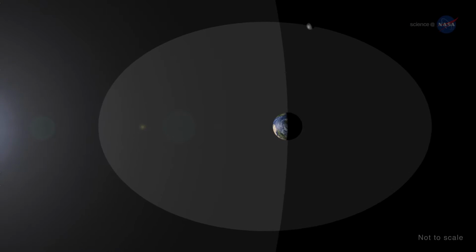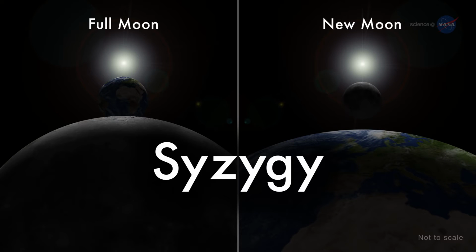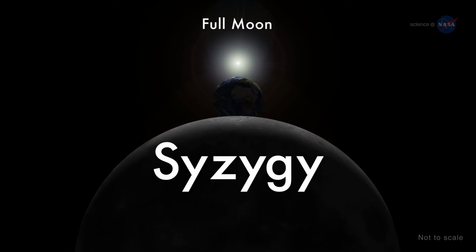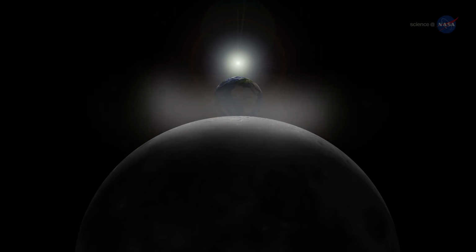Since the moon's orbit is elliptical, one side, perigee, is about 30,000 miles closer to Earth than the other, apogee. The word syzygy, in addition to being useful in word games, is the scientific name for when the Earth, Sun, and Moon line up as the Moon orbits Earth. When perigee-syzygy of the Earth-Moon-Sun system occurs, and the Moon is on the opposite side of the Earth from the Sun, we get a perigee moon, or more commonly, a supermoon.